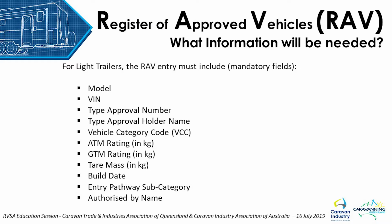So for the majority of people in the room, you'll be going for an approval as a standard type approval. There is another pathway that you can go through for concessional. That's if you're supplying 4 or less trailers to the market a year. If you're supplying anything more than that, you're going for a full type approval. But if you supply 4 or less, you'll be going through the concessional pathway and you get each and every trailer individually certified rather than getting given an umbrella type approval. And the last bit of information is the authorised by name. So that's authorised by the manufacturer or the company.